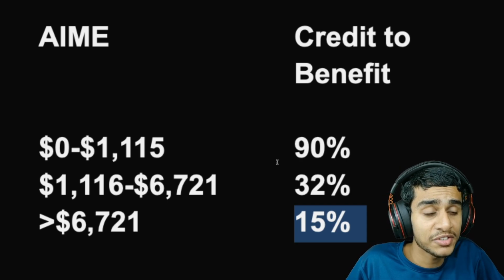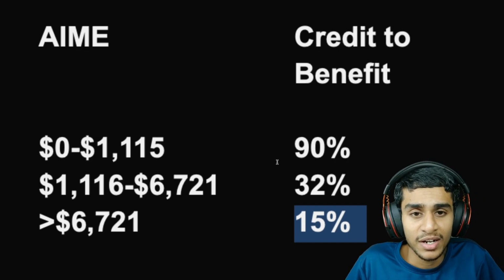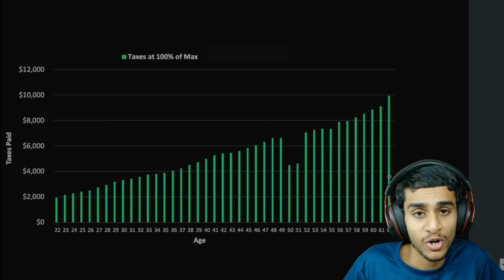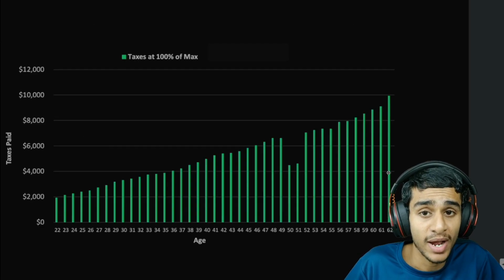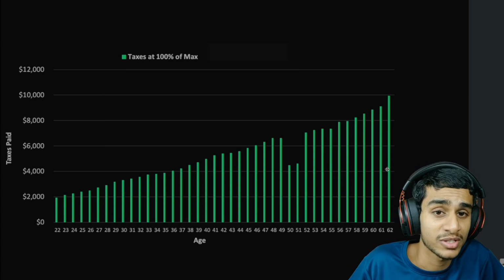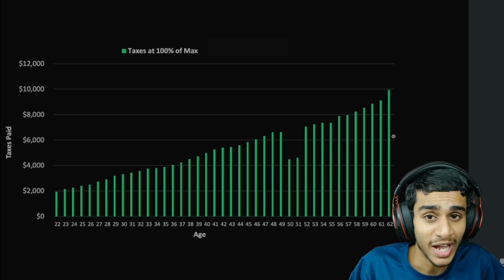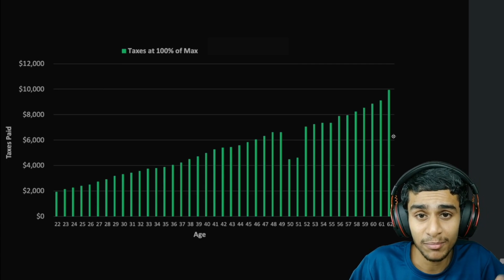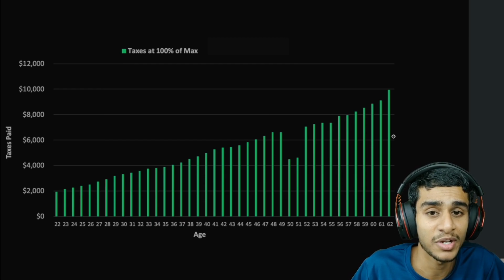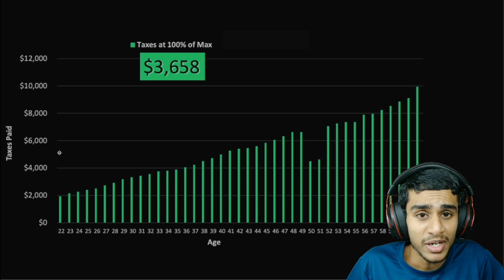Now it's pretty clear that the credits from this formula are relative to the amount of taxes someone pays into the system, and clearly a lower income person will receive higher benefits relative to their taxes than a higher income earner. For example, someone who made right at the maximum cap every year from age 22 through age 62 would have paid about $21,600 in payroll taxes for Social Security if they are an employee. If they are self-employed, they would have paid twice that. The retirement age benefit would be $3,658.